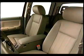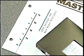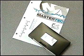And speaking of seats, the 2005 Dakota is available with leather or cloth heated front seats. They're similar to the ones we looked at on the 2004 Durango, which was the subject of the October 2003 MasterTech.